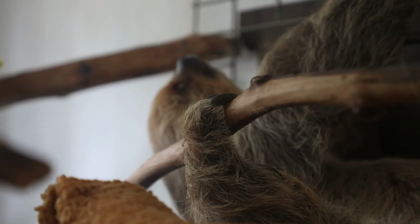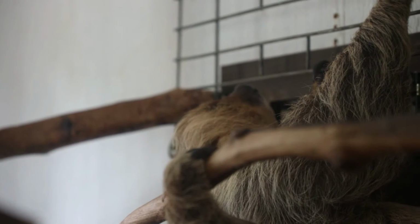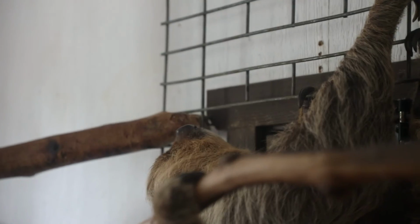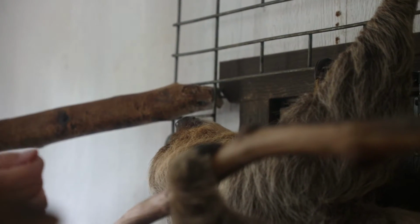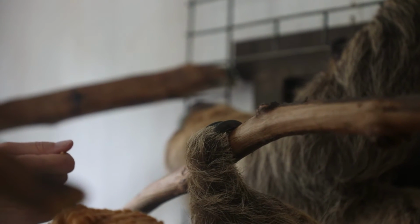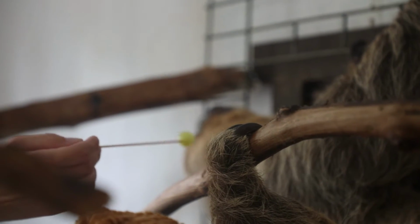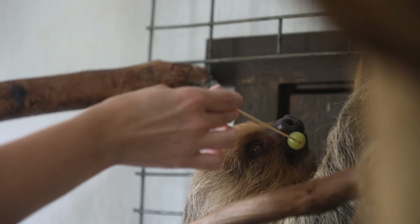Sloths actually have bad eyesight, but because they are asleep for most of the day in the wild, they really don't need to have great eyesight because they're just hanging from the branches and sleeping. So what they do when you try to hand feed them is they often pull the food close to them to smell first, and then they'll pull it into their mouth because they see everything in a blurry way, as if they would need glasses. So they use their smell as their main source of senses.